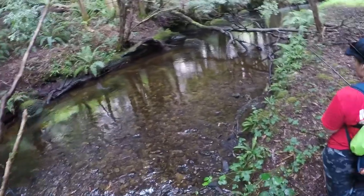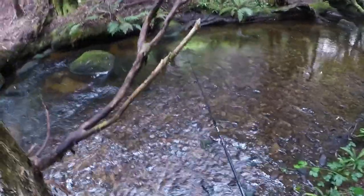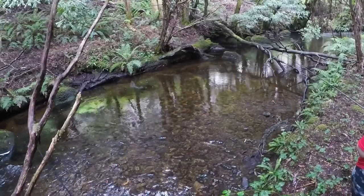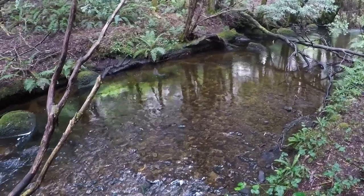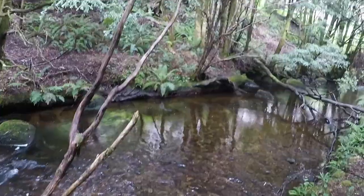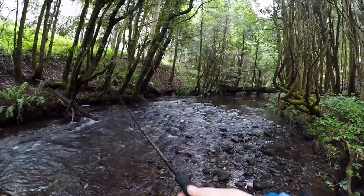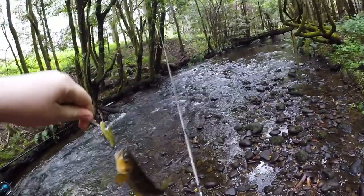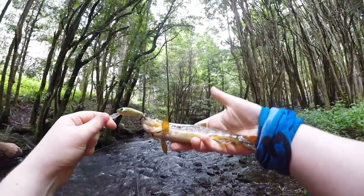Sure thought for sure there'd be one sitting behind that rock. Oh, yep. Oh, another one on it. Oh, no love. They want the gold. I love gold. That's a good shot, babe. Yeah, yeah. 11. Told you it was a good shot.